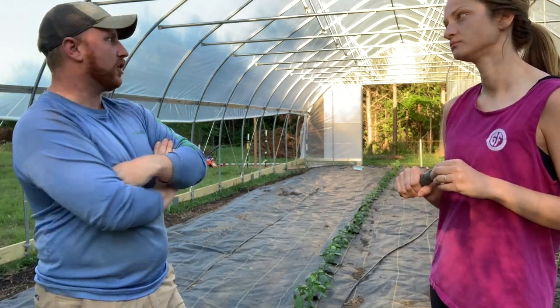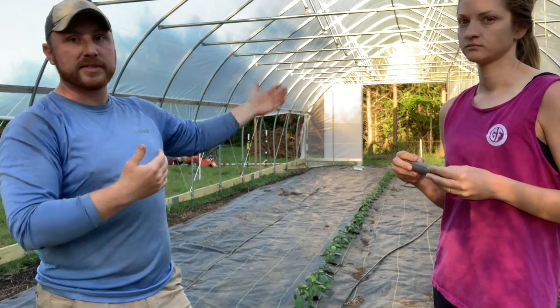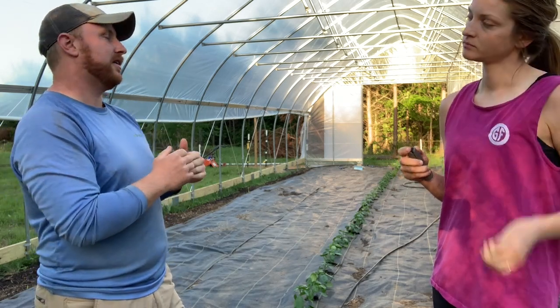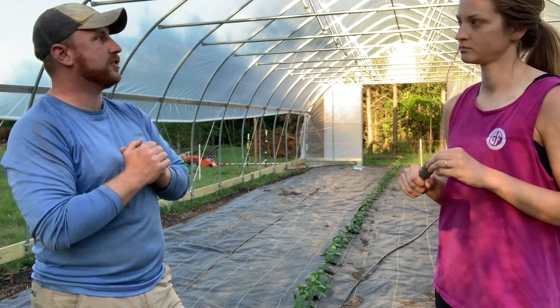And then a large, full size tunnel, Lawrence is 20 by 48. They can go up to 96 feet long. So 20 by 96 would be the biggest. That would take a full week worth of work to get from start to finish.